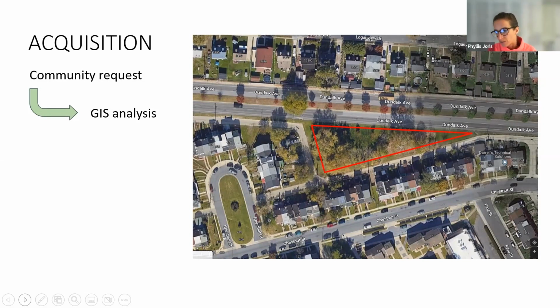So first thing we do is, in this case, yes, we did think we would be able to afford the purchase. And then the next thing we do is run our GIS analysis. Next slide.